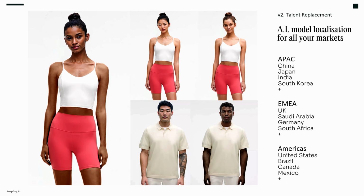So you can get as granular as that, or you can simply just focus on the markets you're in, from APAC to EMEA to the Americas, and basically create from one shoot all of the models that you might need, all on brand and all exactly as you might want.